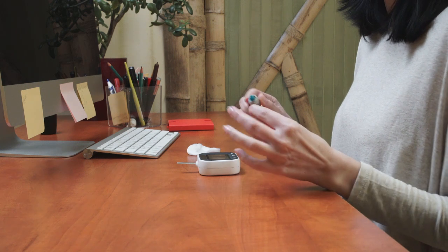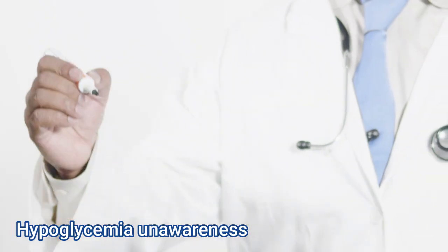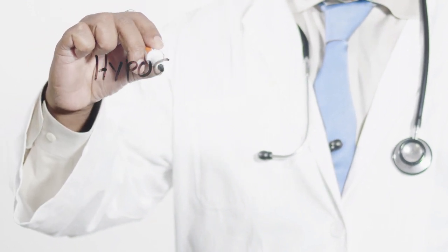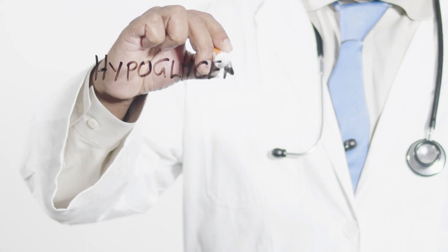Long-term effects of diabetic peripheral neuropathy. Diabetic neuropathy can cause a number of serious complications, including hypoglycemia unawareness. Blood sugar levels below 70 mg per deciliter, 3.9 millimoles per liter, usually cause shakiness, sweating and a fast heartbeat. But people who have autonomic neuropathy may not experience these warning signs.